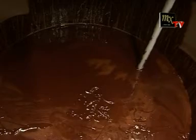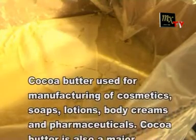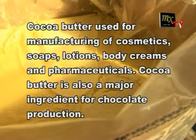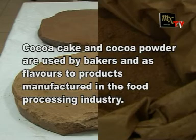From the nibs come cocoa liquor used for chocolate production, and cocoa butter used for manufacturing of cosmetics, soaps, lotions, body creams, and pharmaceuticals. Cocoa butter is also a major ingredient for chocolate production. Cocoa cake and cocoa powder are used by bakers and as flavors to products manufactured in the food processing industry.